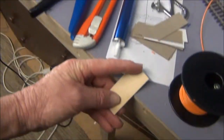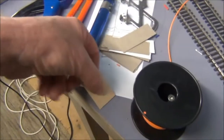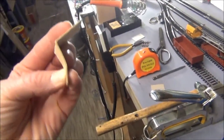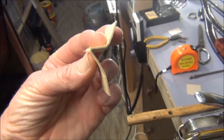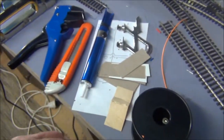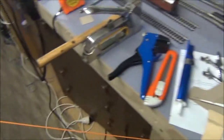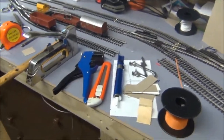I usually just hold it against the edge of the layout like that and bend it there, and then those two flat surfaces get stapled to the baseboard, and you've got yourself a cable carrier. Got the wire there on a screw, so when you pull it, it'll just unwind. You just feed it through. I'm going to need quite a bit, so I'll pull it through. A bit more. Drop down a bit.